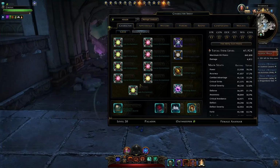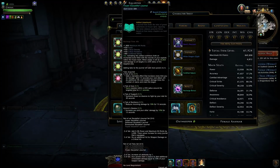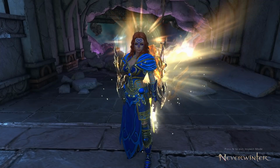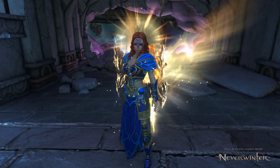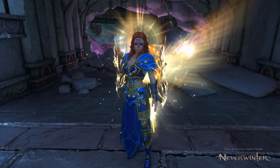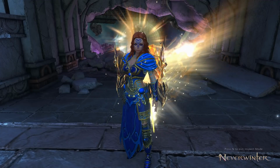So then to move on, would I run 3 of these books? Is it any good to be using? Well, before I get into the nitty gritty details of this video, I'd say for tanks, only good for aggro. For healers, only worth it if you're in scaled content. For DPS, only worth it if you're in scaled content.